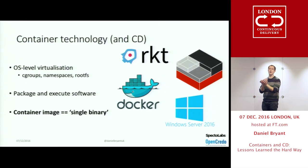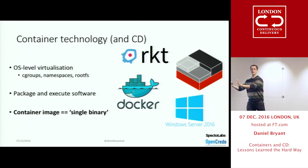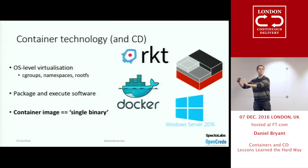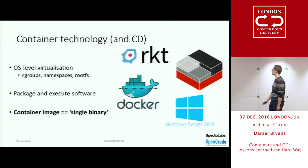If you're building a build pipeline, Jez Humble and Dave Farley have talked for years about having the notion of a single binary, a single artifact. You push it down the pipeline, test it, make sure it's production ready. If it ticks all the boxes, it goes into production. We see people building artifacts like they've always done and putting them in the container at the end, which is not great. The container image, in my mind, is now the single binary that goes down through the pipeline.